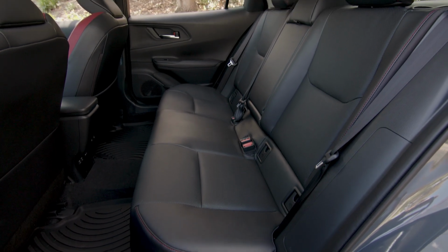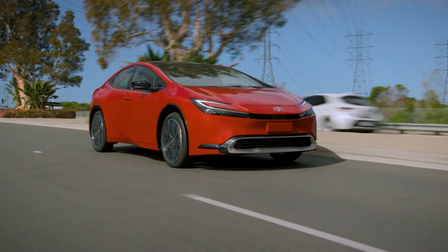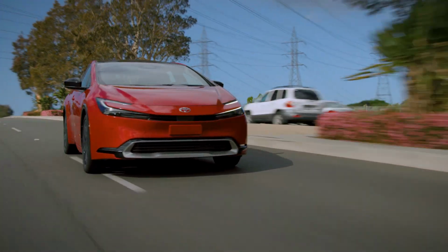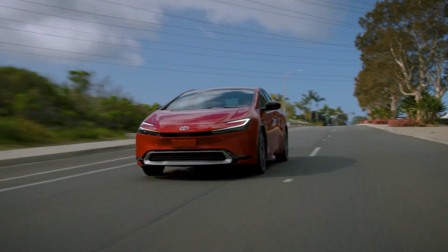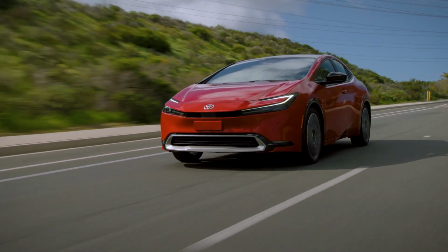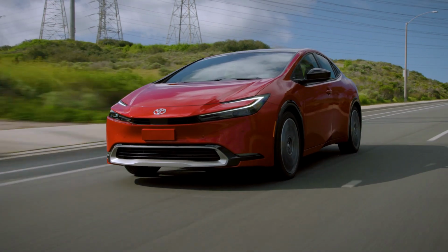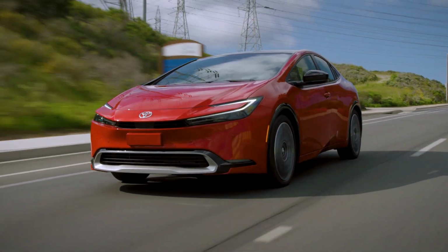Rear seat space is still decent, though the lower roofline means tall passengers might feel it in the back. Trunk space is usable, but like the Ioniq, it's more hatchback than SUV. You won't be loading up full camping gear, but for groceries, backpacks, or a weekend bag, it's solid, and if you fold the seats down, it opens up nicely.